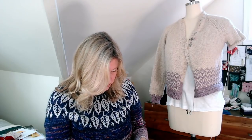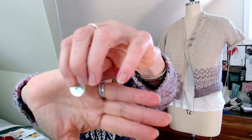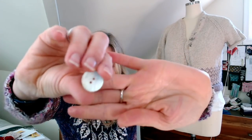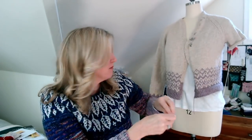For the sweater that you see on Martha, I am planning to use these shell buttons that I also got from one of my friendly button vendor people. But that's the button that I'm planning to use. I almost always use natural shell buttons on all of my handmade items. Sorry, I'm doing a horrible job showing you this button. So this is a natural shell button. And I'm planning to use it this way.